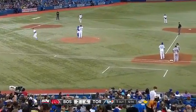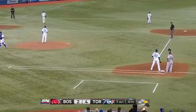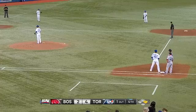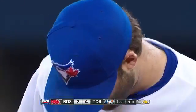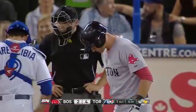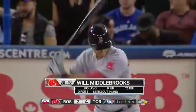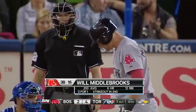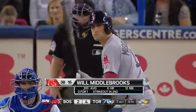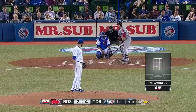Will Middlebrooks, the guy at the plate, has also kind of cooled off since his first go around here, where he had a huge series against the Blue Jays. The last time the Blue Jays saw Middlebrooks, he was hitting 3 home runs and just missed his 4th, and that was against R.A. Dickey in the final game of that 3-game series the first week of April. But he has cooled off dramatically. Just a .200 average for the season. Still just 1 out.